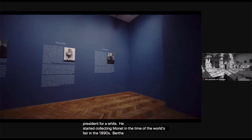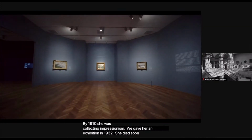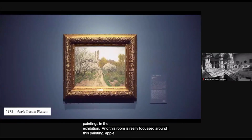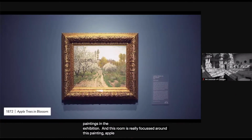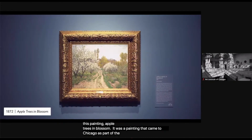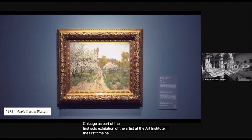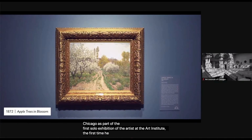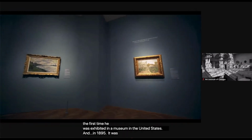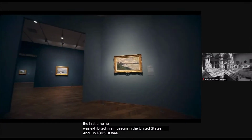Bertha Palmer and her husband Potter are probably the best known of the collectors that we have in the exhibition. They are, of course, the Palmer House Hotel, but also they were the movers in this painting, Apple Trees in Blossom. It was a painting that came to Chicago as part of the first solo exhibition of the artist at the Art Institute, the first time he was exhibited in a museum in the United States in 1895. And it was purchased by one of the trustees of the Union League Club, who was also involved with the Art Institute. And so from 1895, this painting has been down the street at the Union League Club, and we're delighted to have it here.